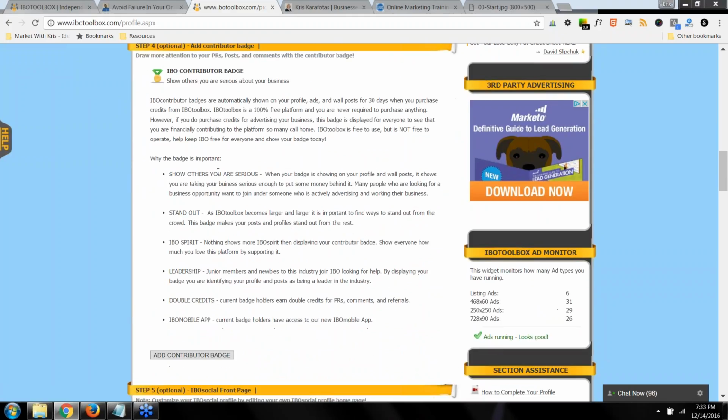Step 4 is adding a contributor badge. There's a lot of reasons why you want to do this. You get a nice little contributor badge. It shows others that you're serious about your business. When you purchase credits, you get that contributor badge. It's good for 30 days from the time that you purchase the credits. It's visible next to your name, makes you stand out in a crowd.